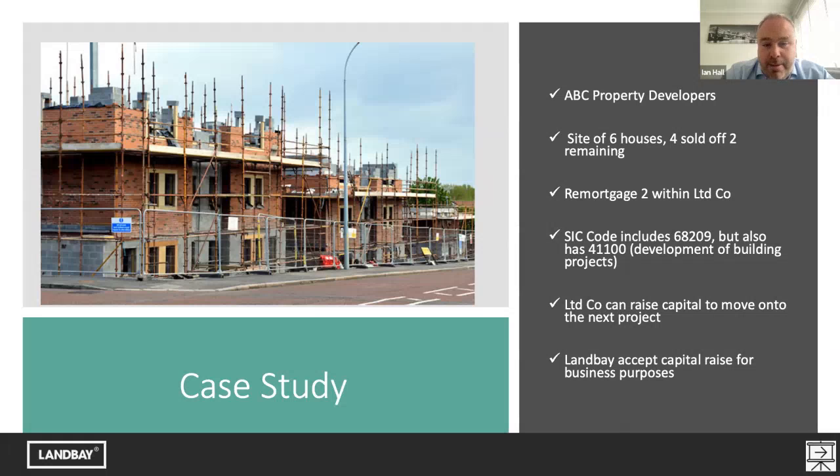Again, I missed the point there about the SIC codes. So the SIC code for this limited company includes 68209. As James said before, every trading limited company we lend to must have a SIC code relevant to property, but also, and will continue to have, the SIC code which is relevant to development of building projects, which is 41100, which, if you look at the mainstay of lenders that do SPV, would not be allowed.